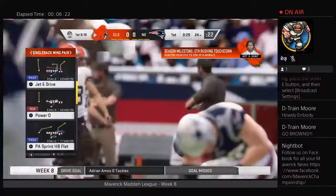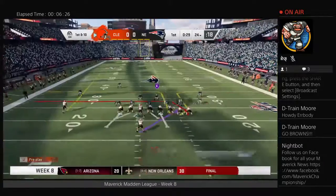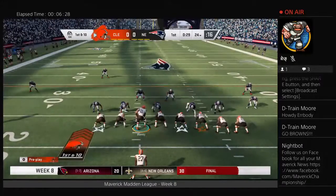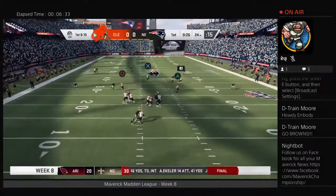Heading out as the Cleveland offense now as they get set to take over here. They punted last time they had it. What steps, Charles, do you think they have to take to make sure they don't do that again? Well, let's just go to football 101, the trade expression 101.